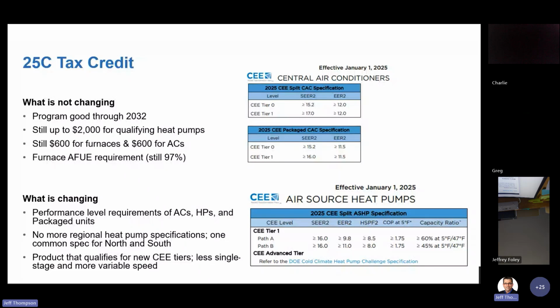What's not changed on the left there, the program currently will still run through 2032. It is still $2,000 for qualifying heat pumps. It is still $600 for furnaces and $600 for air conditioners, as well as the furnaces will remain at 97% to qualify. What is changing?